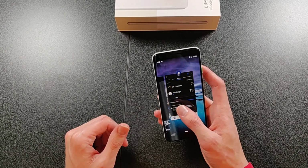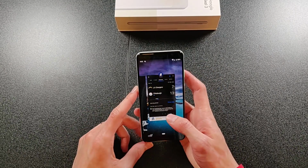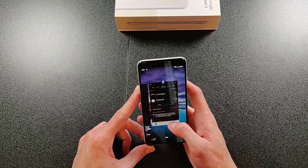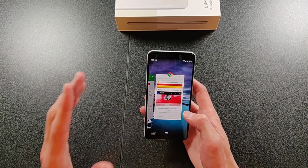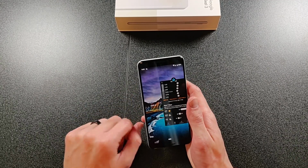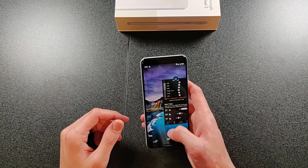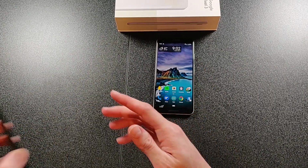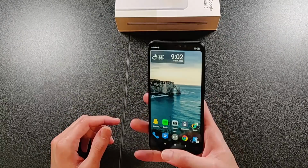Next, the recent apps themselves. So you don't see a lot of information here. You just see one app there, right? And then you can slide, and you just see one app at a time. You can slide it away. And if you want to clear them all, you have to slide all the way to the end, and there's clear all. Why? Why?